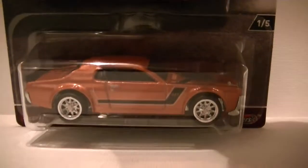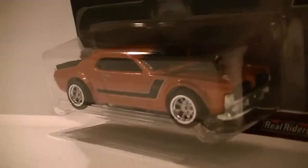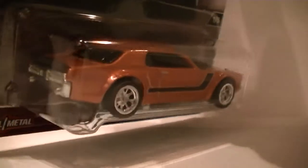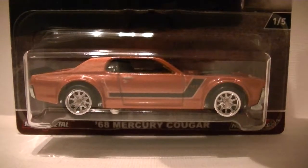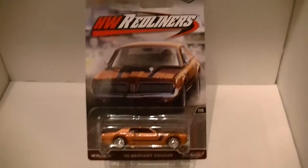Alright, so here we go. I finally found it, because these have been hitting Target stores, particularly for the past month or so. And our Target was a little late on it, but they finally got it, so let's take a look. These are heavy too. So we got the '68 Mercury Cougar, just like in the muscle car set. It's the same exact casting, but this time with a metal body and metal base and real riders. That's pretty sweet. And the artwork on this set is the same.